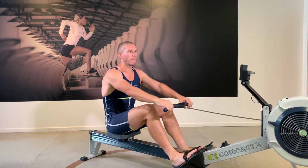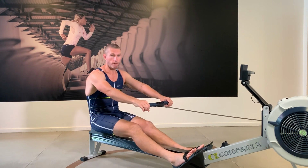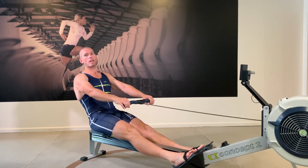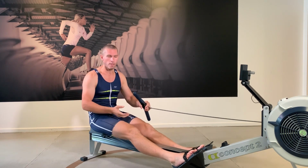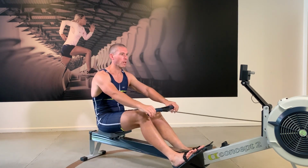So it's really important to get that right part of the sequence of the power phase. Don't leave the body too late. Don't leave the body until the point where the legs are really starting to get locked out and then engage the body, because the transfer of power is then broken down. You want to make sure that the body's coming in early enough.